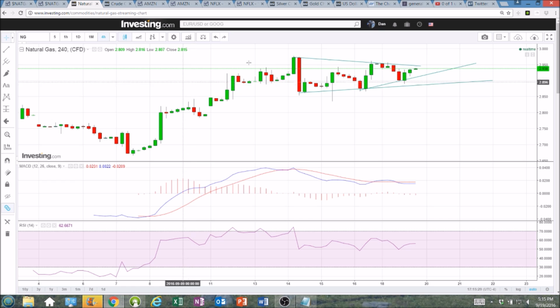2963. So watching this pattern as it develops, again, expecting a break before the inventory report, and again, $3 as support is a very bullish indication for winter for natural gas. We're going to be watching it very close, as will you if you keep checking out these videos.